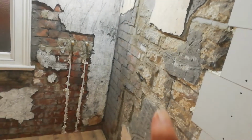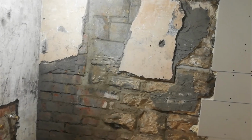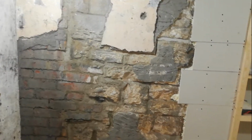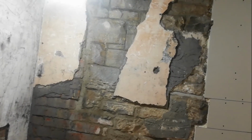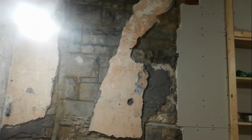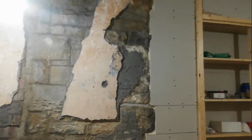All the walls, which had massive cracks where the wall had settled years ago, have now all been repointed up. What they'd done before, I can't believe it, is there were big cracks, and they put battens down the wall because it was so uneven, and then just put plywood over the battens and then tiled onto the plywood. So rather than mending the wall and getting it right, they just put some plywood over the top and just left it. Yeah, I can't believe it.